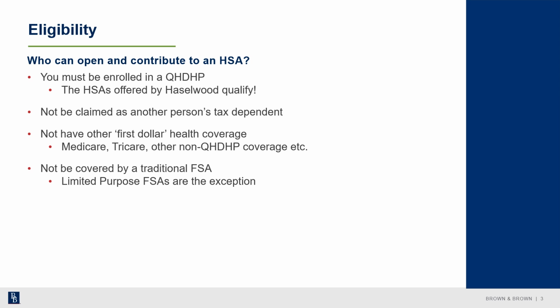You can also not be covered by a traditional FSA because general purpose or traditional FSAs pay for medical, dental, or vision expenses. That's considered first dollar coverage. There is an exception to that FSA rule, and that is the limited purpose FSA, because those only cover dental and vision expenses.